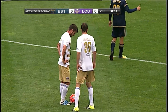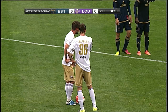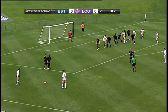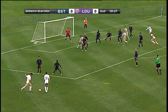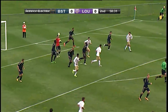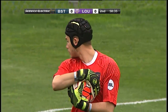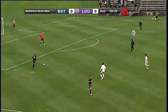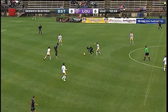That was an important set piece here. There's Del Piccolo and Niall McCabe. It's McCabe. Tarek Murad came running in, but McCarthy had other plans. Lofted ball in there, pretty easy for McCarthy to come out.